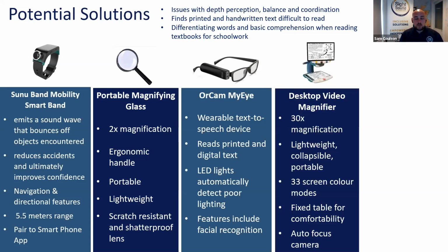Next up, we have a desktop video magnifier. So this is a very heavy duty magnification device. It will sit on your desktop, on your kitchen table, for instance. And it's got a camera underneath the monitor there that allows you to place text underneath.